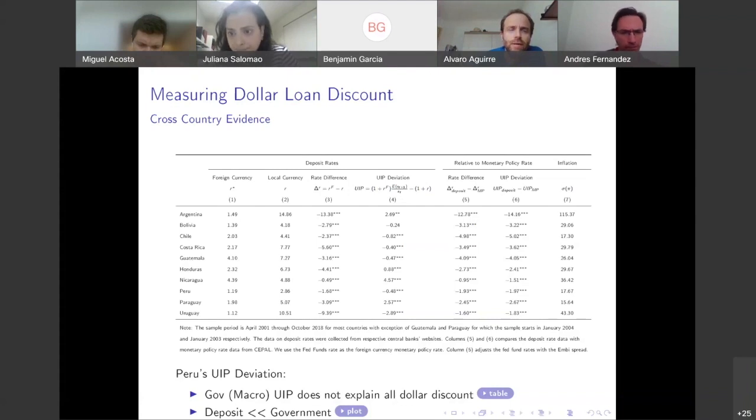Okay, but then you should also observe that the banks should raise the interest rate on soles more than that spread, right? If you're in some sense restricted by this regulation, then you want more soles, and maybe the spread that you observe in the deposit should be even larger.